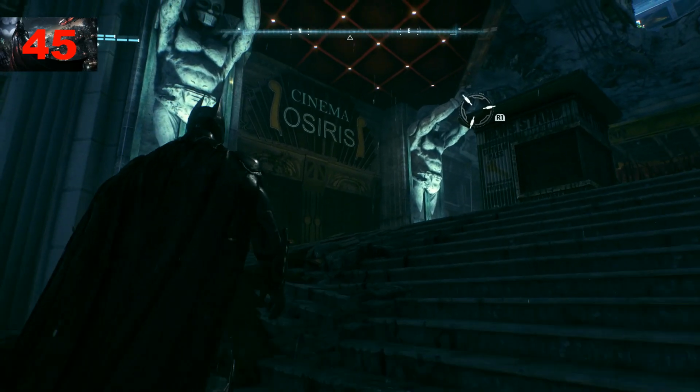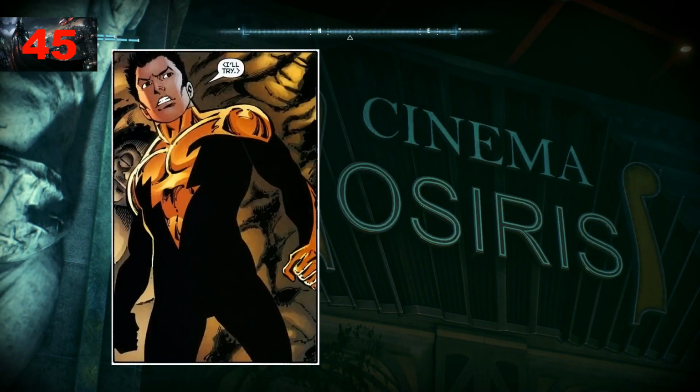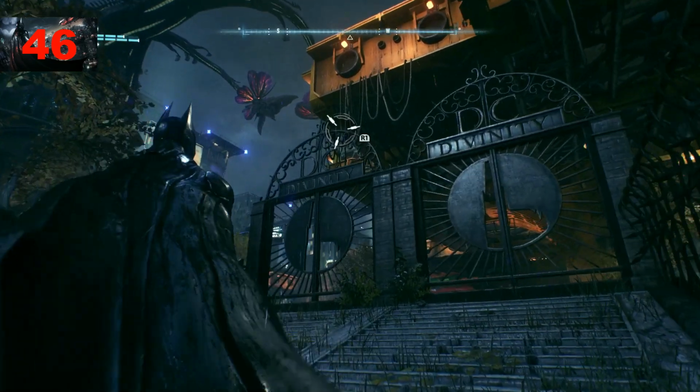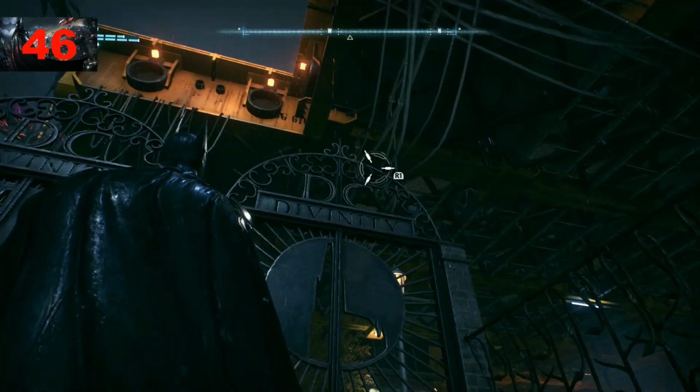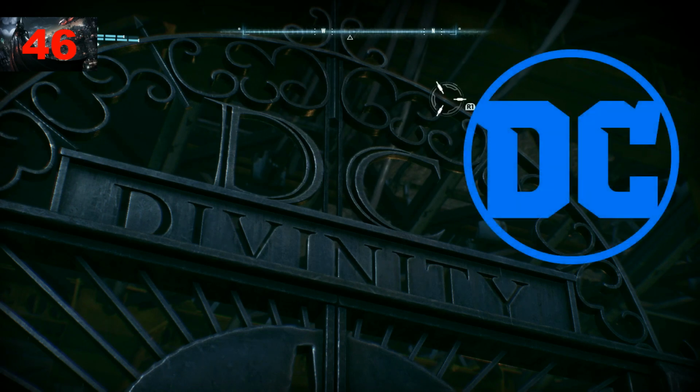This cinema was named after Amon Tomaz, a Kandaki prince who was given the powers of Shazam by Black Adam and given the name Osiris. On a closer look at the gates by Divinity Church, you'll see that the abbreviation is the DC Comics brand logo.